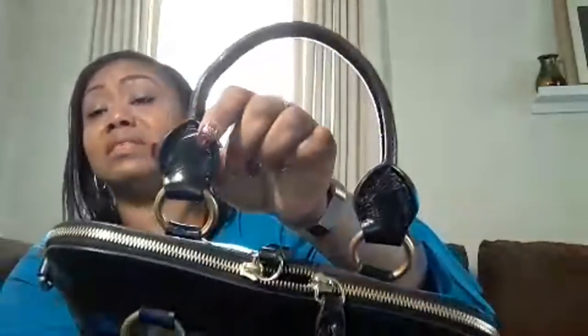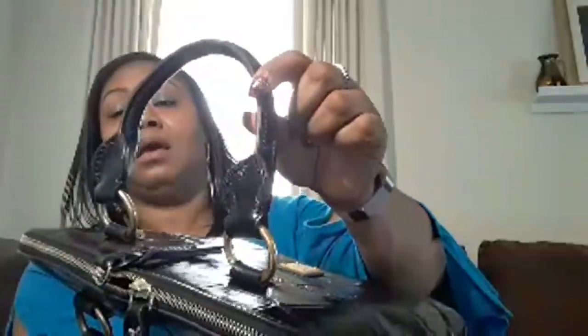Another thing I wanted to show you guys with just the quality of Dooney. Look at the seal around there and the leather. The way they double it, they don't skimp on it. This is thick. This is a thick piece. It's not cheapened. They don't go the route of making it inexpensive in certain areas. And I just truly love the quality from Dooney.